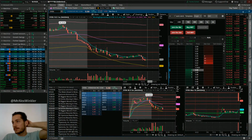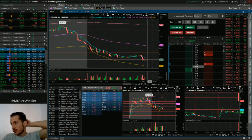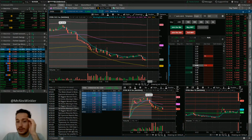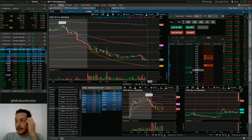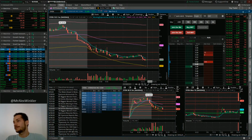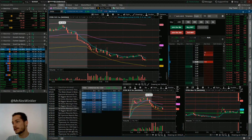OXBR, guys, is looking like it really is trying to do a bit of a reversal here. I wouldn't give it probably too much benefit of the doubt based on its past performance, but possibilities for sure.